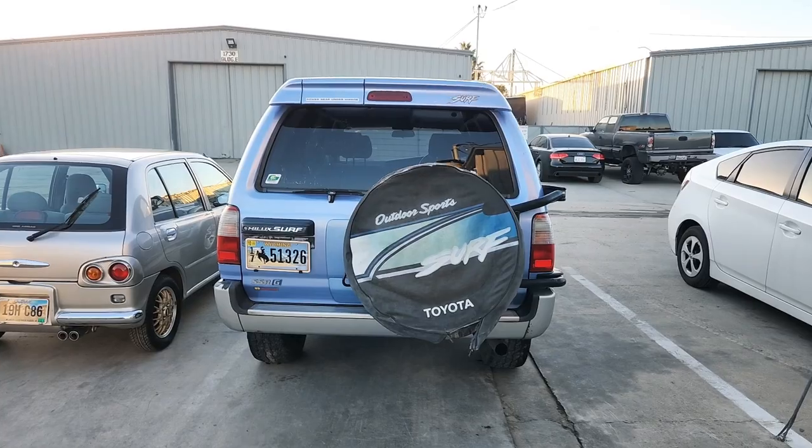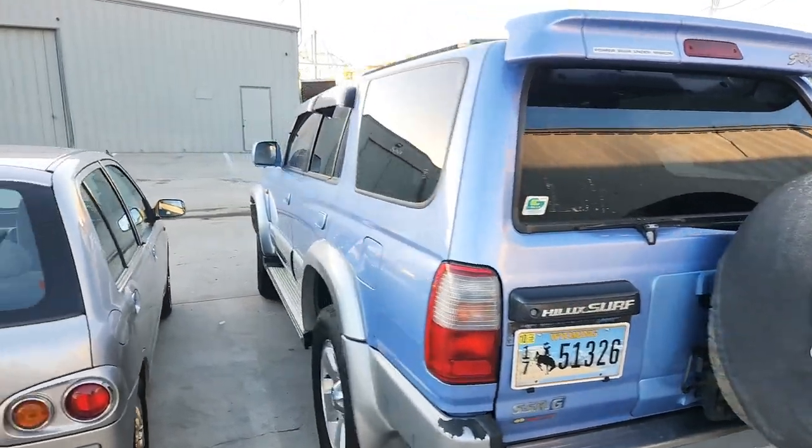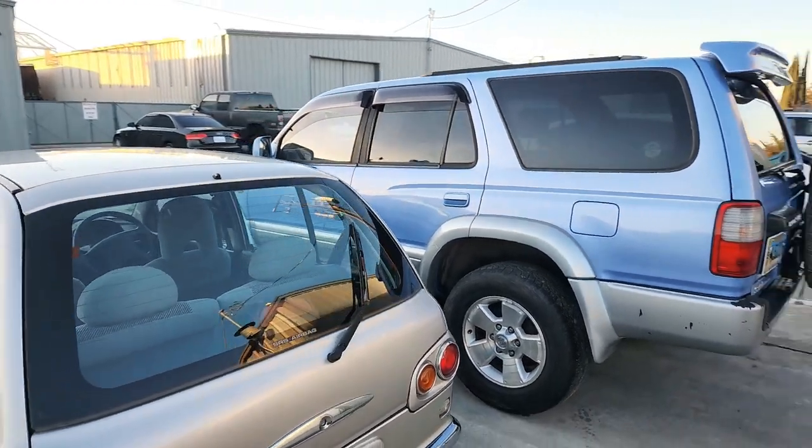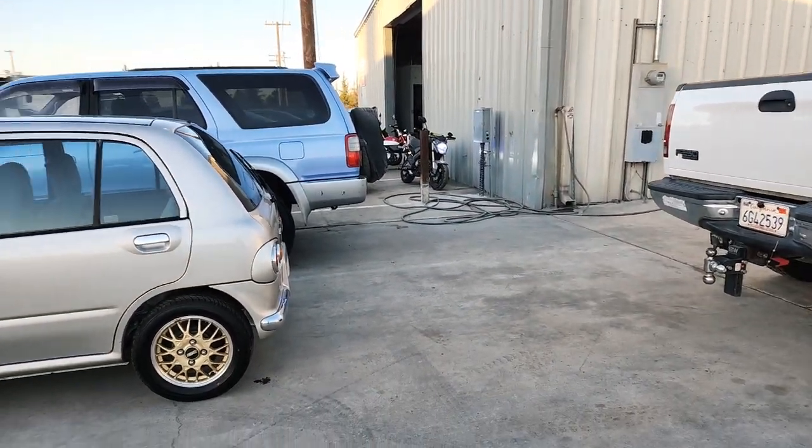Now we're into the more mid-size SUV. Got this cool little Hilux Surf diesel. Let's compare the size. Let's see. Still a couple feet shorter though.